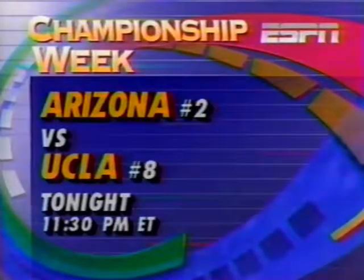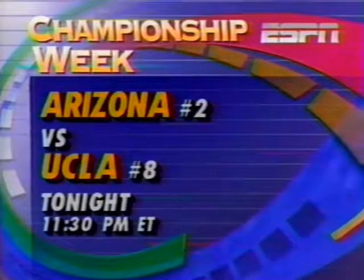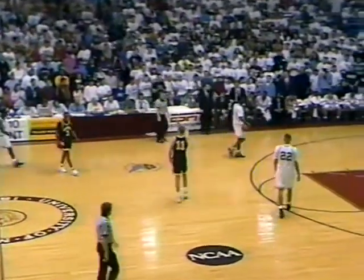Later tonight, what a great third game. Arizona and UCLA regular season action at 11:30 Eastern time. An important game of the Pac-10 regular season race, but also an important game in terms of seeding out west in the NCAA tournament. That's exactly right. Both of those teams will be in the NCAA field. The question is, where will they play and who will they play?